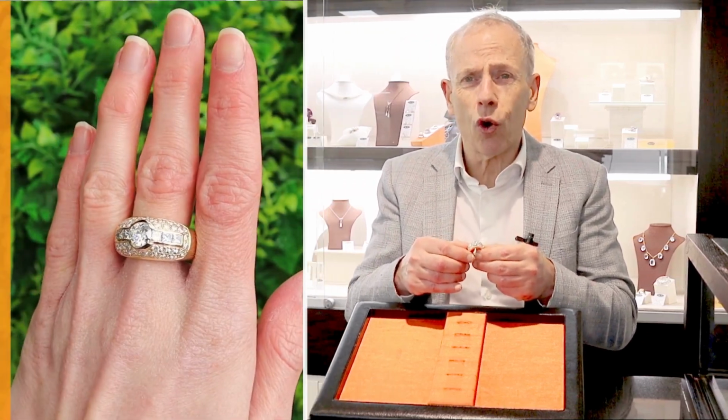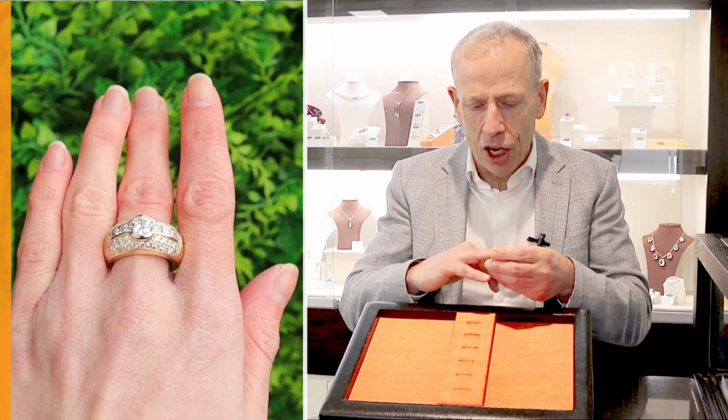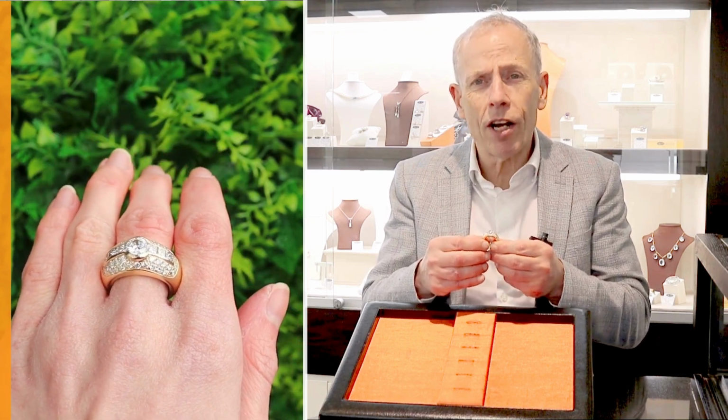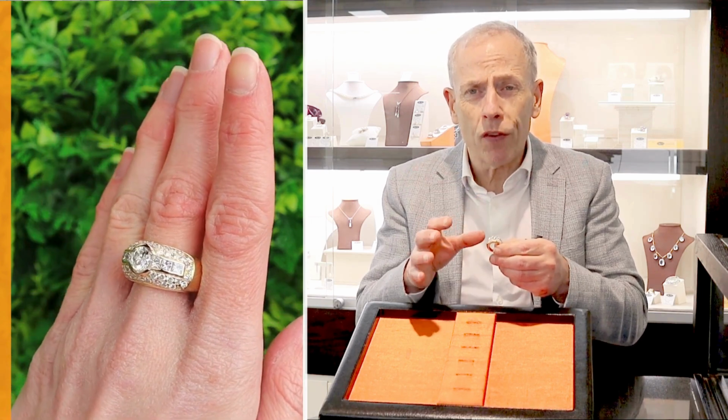The girls in the store are lucky enough to try our pieces of jewellery on, so it's a lovely tactile ring, a really comfortable one to wear. It really is of the highest quality. It's made of a really substantial gauge of gold, and as I say, beautifully crafted.